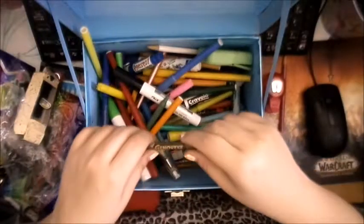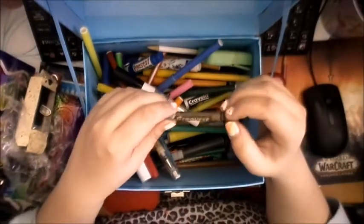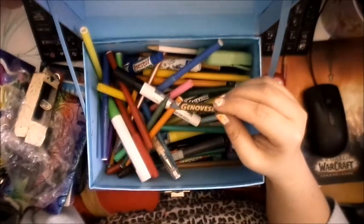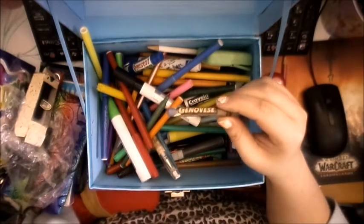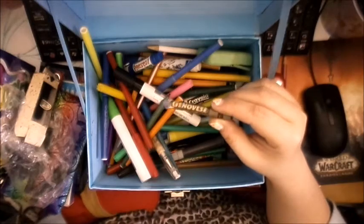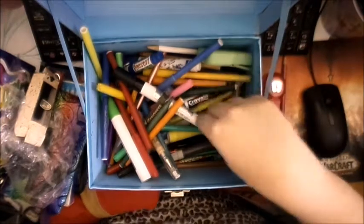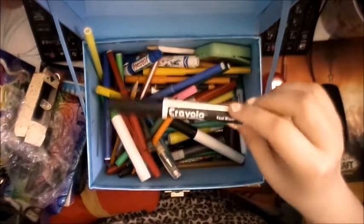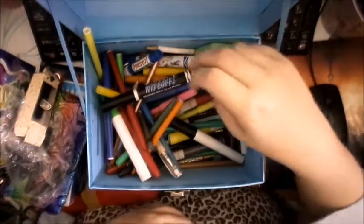Probably my oldest art supply in here, an old Genovese crayon. As far as I know, Genovese doesn't exist anymore. Remember those drugstores? Very old Crayola whiteboard marker.